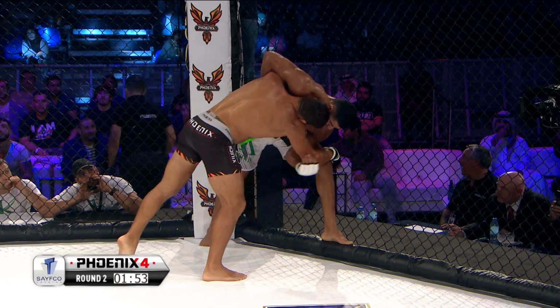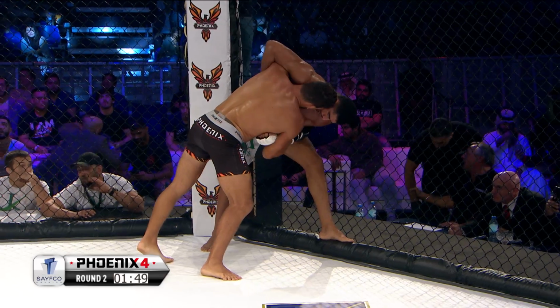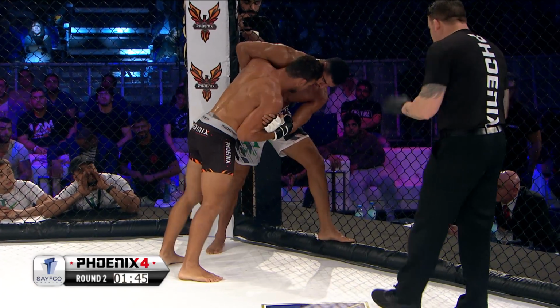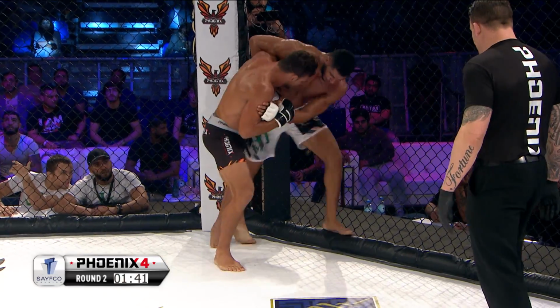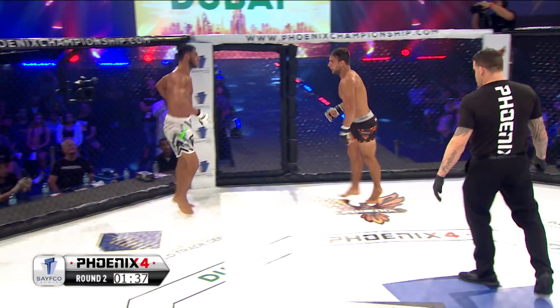He's trying to go for an outside leg trip. It's going to be a little bit difficult. Lazzez doing a good job with his underhook. Kind of doing a good job battling with head position here. Mark Goddard trying to get a bit more action here. This is where he needs to be.